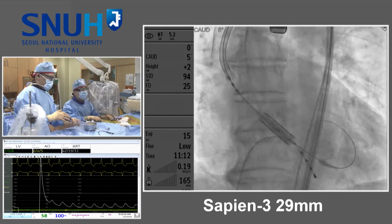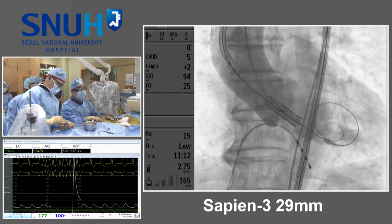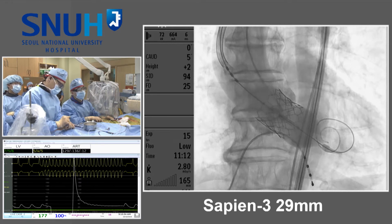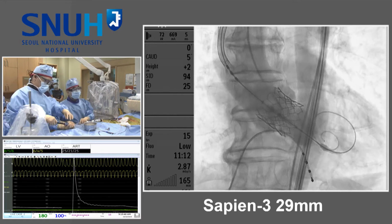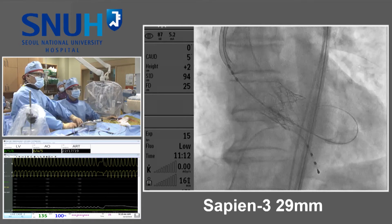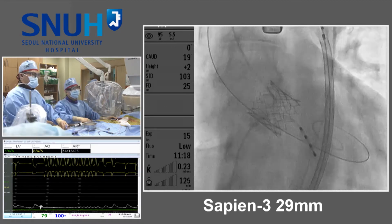Pacing on. Inflation. Inflation, half inflated, two. Full, 1, 2, 3, 4, 5. Depletion. Pacing off. Position is very nice, Dr. Kim. Thank you. What was he saying?